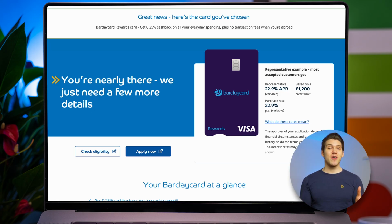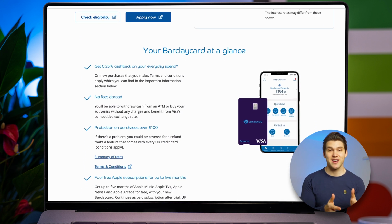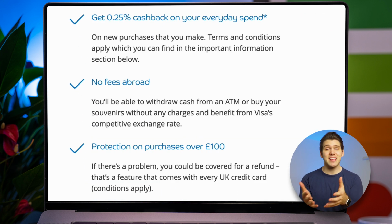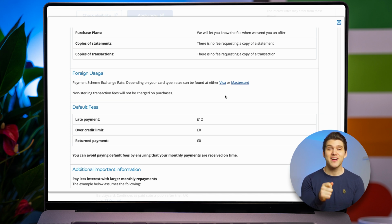The credit card that I recommend right now for traveling is the Barclaycard Rewards credit card. However, as interest rates and products from banks are always changing, this recommendation might not be the best in a few months. That's why you need to check to see if a credit card you're considering matches the criteria I mentioned earlier in terms of the ideal travel card. Right now though, the Barclaycard Rewards credit card is the ideal card.